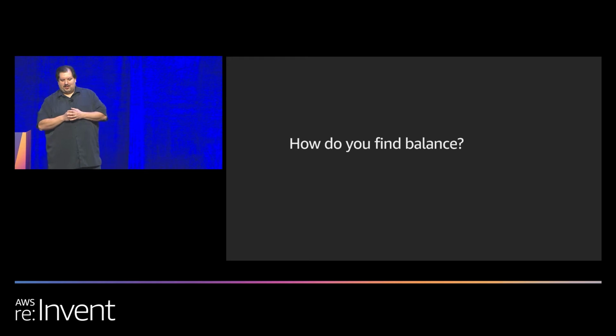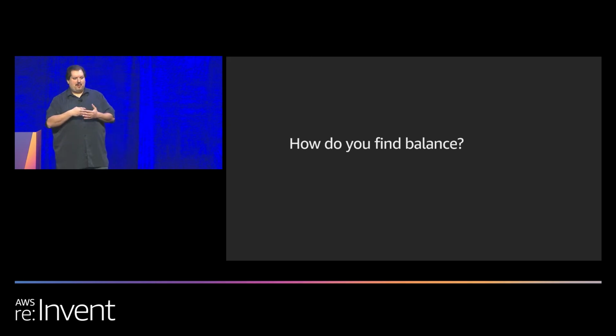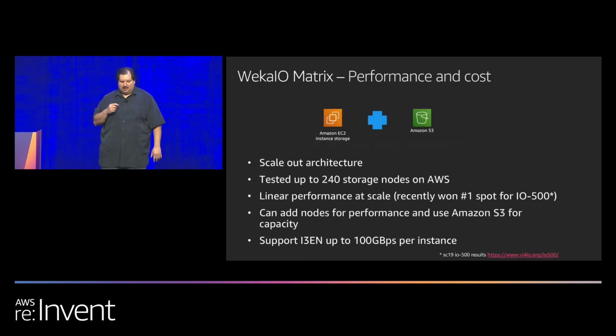Today I want to share some storage solutions that are provided by APN partners that can help you get a kind of jump start around this. These are solutions that we've looked at with partners in terms of building them to meet these well-architected principles. So let's get started and look at the first solution.